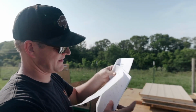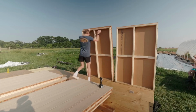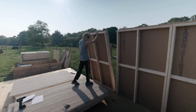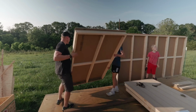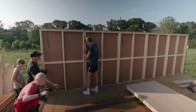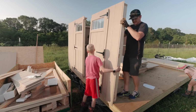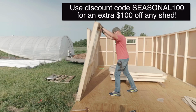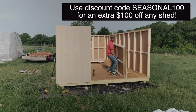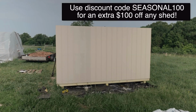Putting together the shed was by far the quickest part of the whole building process. Cam and the kids had the walls assembled in one day and then the roof assembled by the next day. And I'm pretty sure if Cam had tried to build the shed from scratch, it would have taken him the entire summer. And I am not exaggerating. So by using the shed kit, it was a huge time saver, and we still got to customize it a bunch by choosing our own paint colors. And they also have lots of add-on options you can choose from.